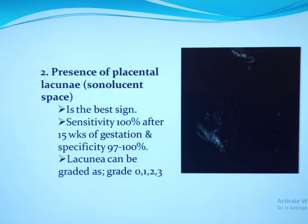The other is the presence of placental lacunae. Placental lacunae means a dark area within the placenta. So it is the best sign. As you see, the sensitivity is almost 100% after 15 weeks of gestation, and the specificity is also better.